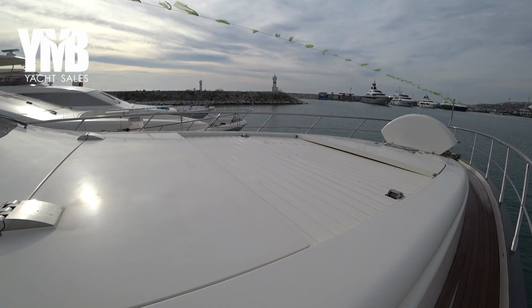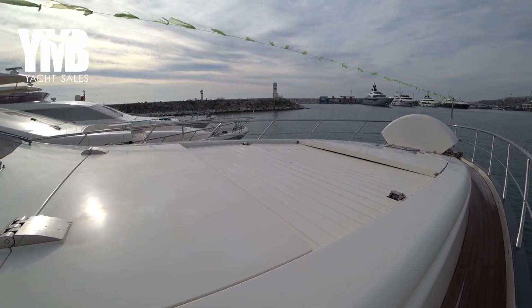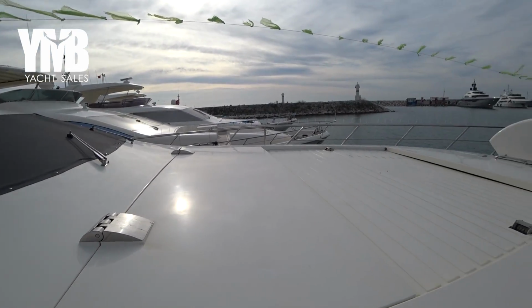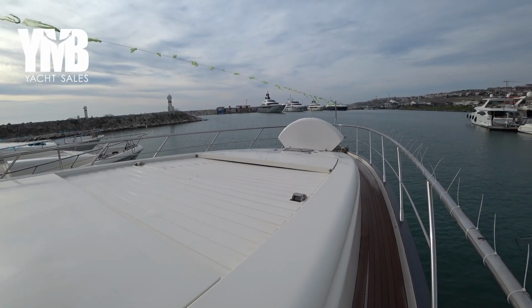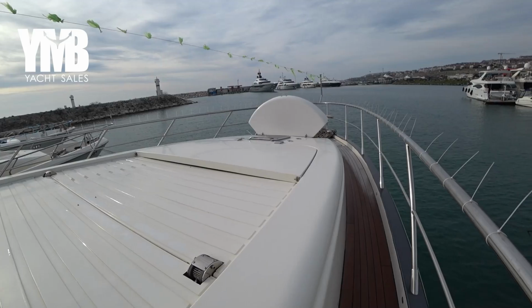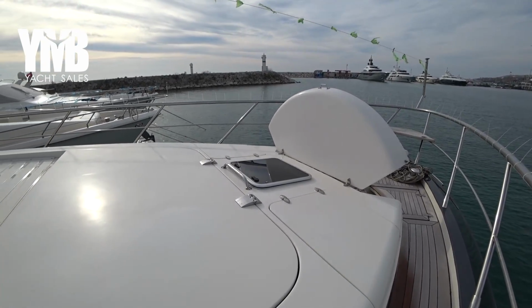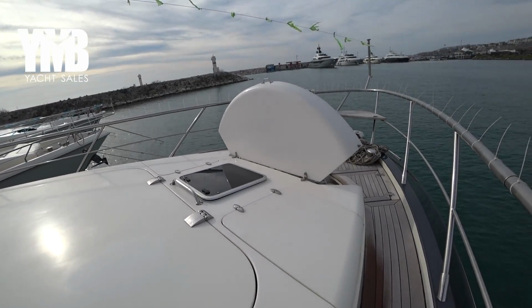Now, under this is actually a big garage for a dinghy. It will accommodate a dinghy of 4.2 meters. Without outboard, it has to be a jet dinghy, or you put the outboard on after you take the dinghy out. It's quite a flat garage. As I mentioned at the beginning of the video, we will not be able to open it today. It's under service, but it's in fully operational condition. We are moving forward.